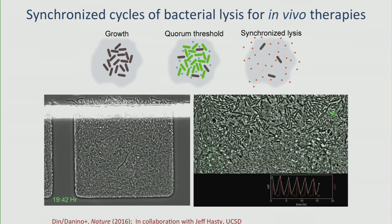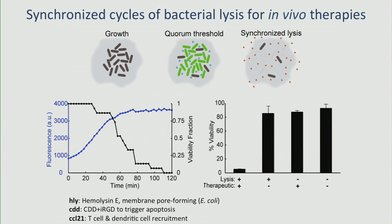So we tested this in the lab, and you can see here that they very effectively kill cancer cells in a microfluidic device. Since we were doing proof of principle and really wanted this to work, we put in 3 toxins at once. We put in a pore-forming toxin, an apoptosis trigger, and a chemokine that would recruit the immune system. So 3 things get delivered upon quorum lysis.